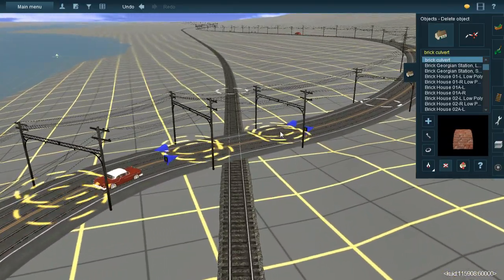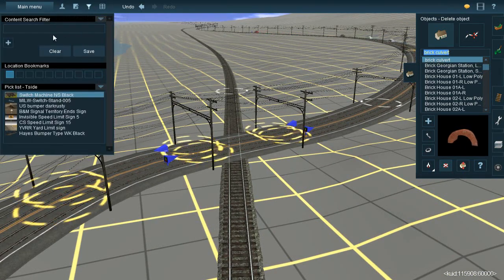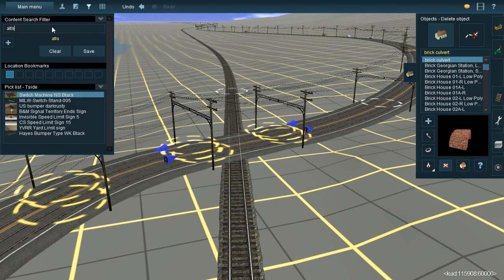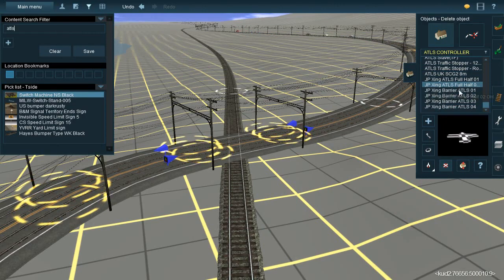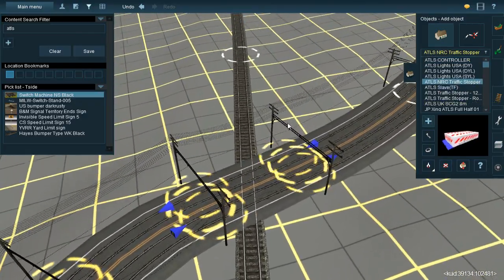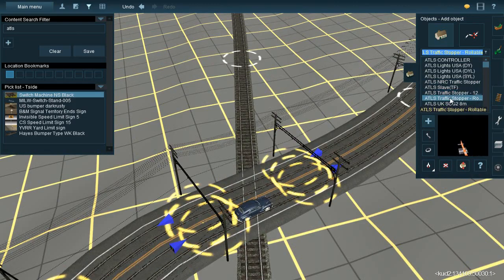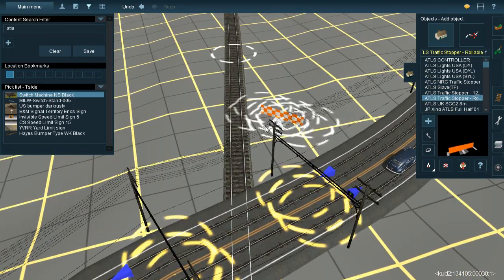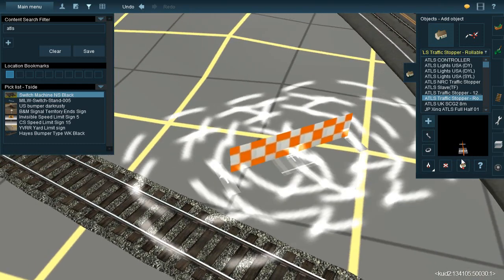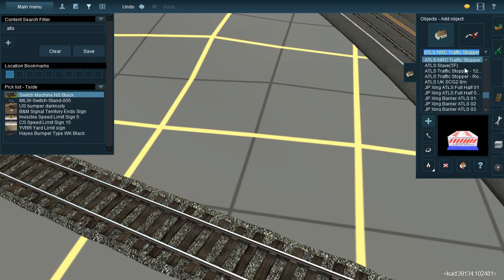So we have these. The other thing we need are ATLS traffic stoppers. Let's see. Let's just search up ATLS. ATLS controller. Oh, I need to remember how to do all this. NRC traffic stopper. Oh, ATLS traffic stopper 12-meter rollable. What the hell? I don't know what this is. Man, if somebody can explain that to me, I'll be happy.